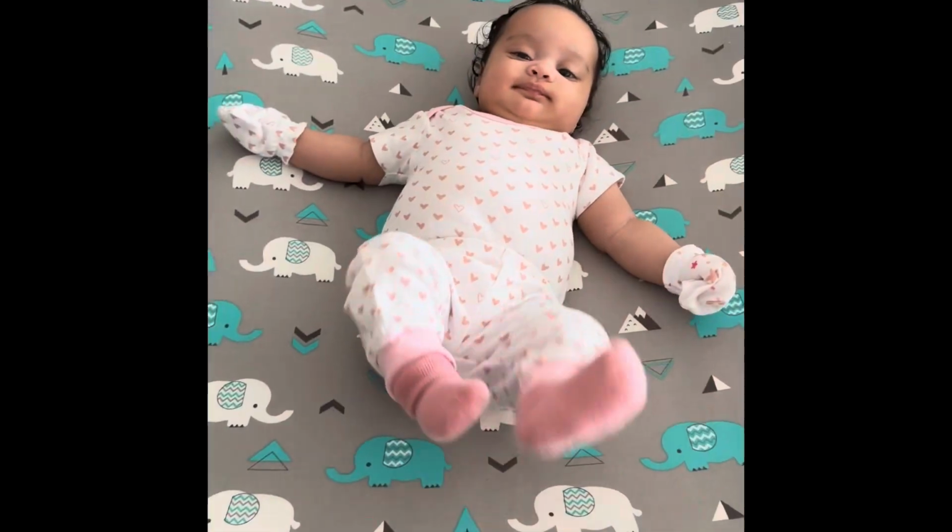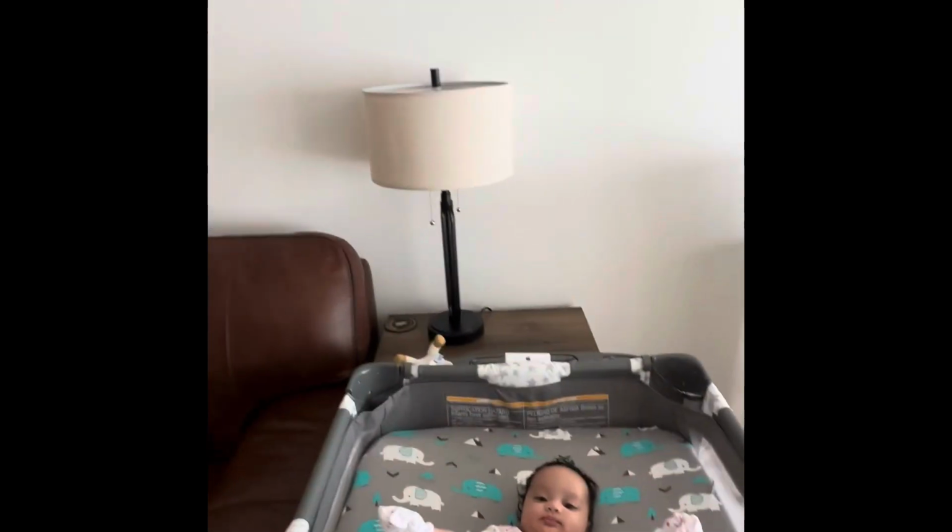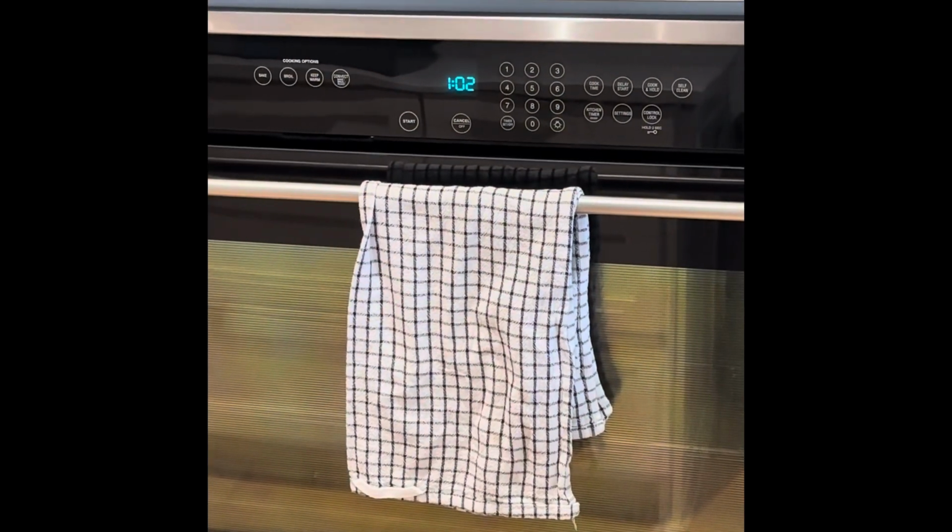I was not able to get much done. I was able to put on some foundation, some eyeliner, and make up the bed. But look who's up. So I'll go ahead and give you guys the time. It is 1:02.